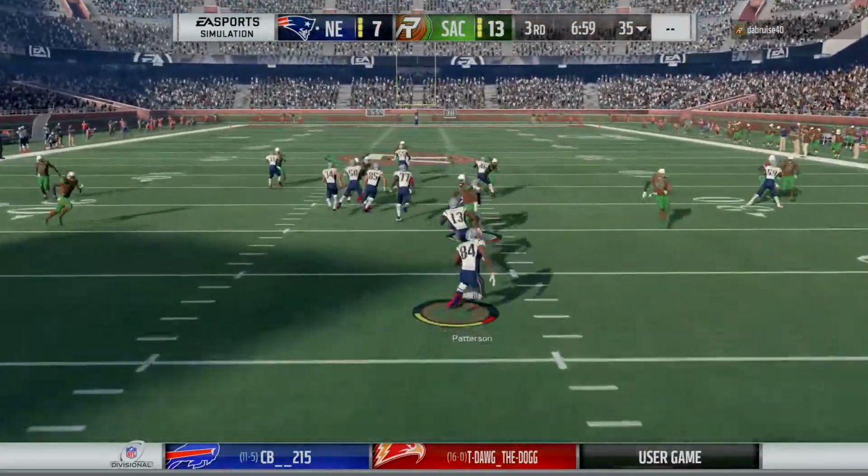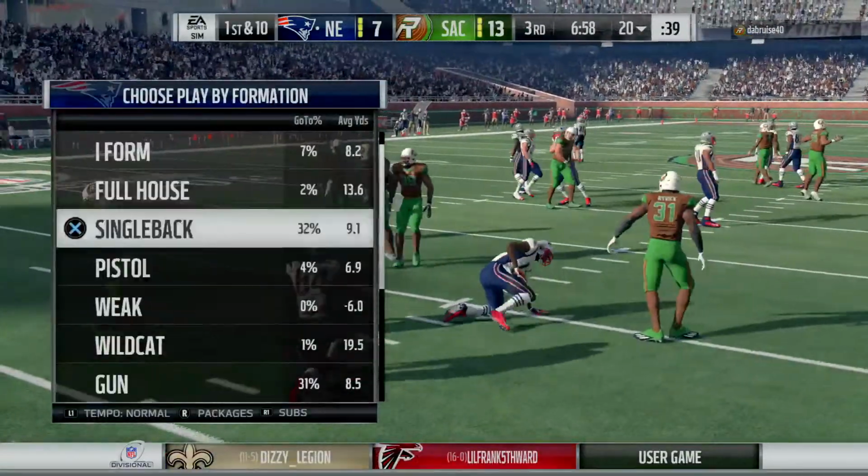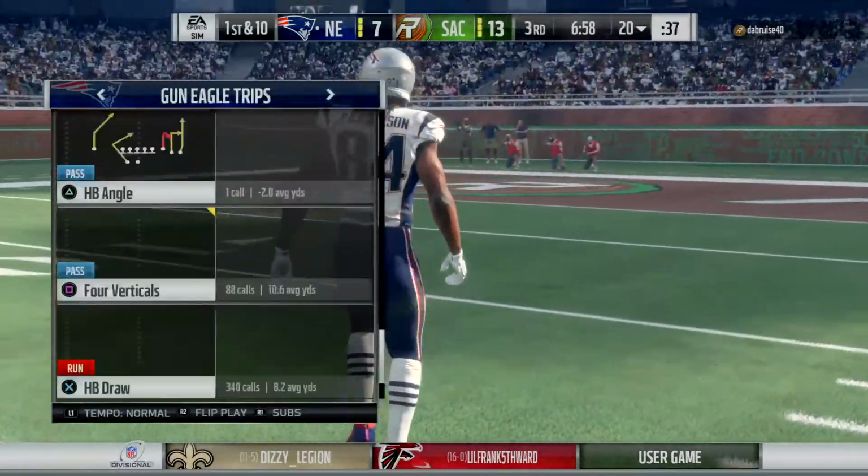This is taken at his 4, and he will be marked down right there at the 20-yard line. And now out come the Patriots.